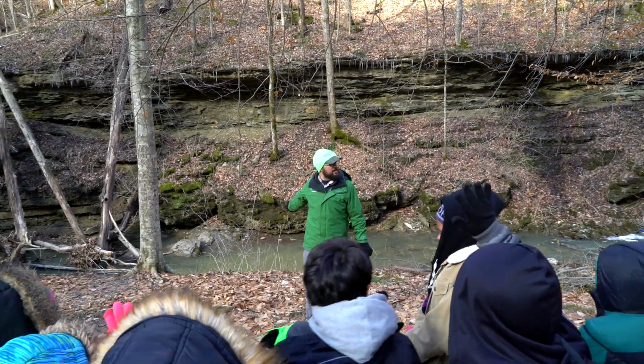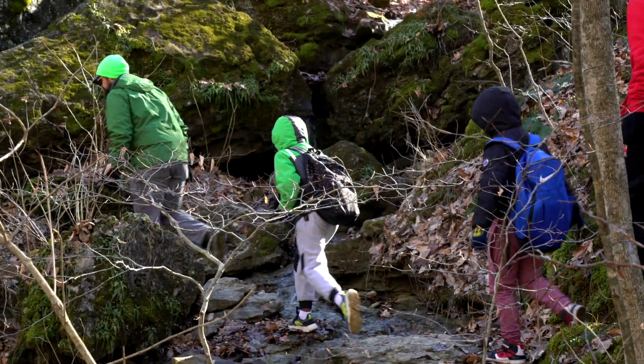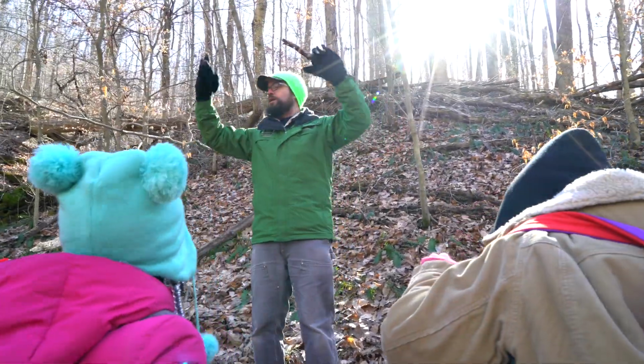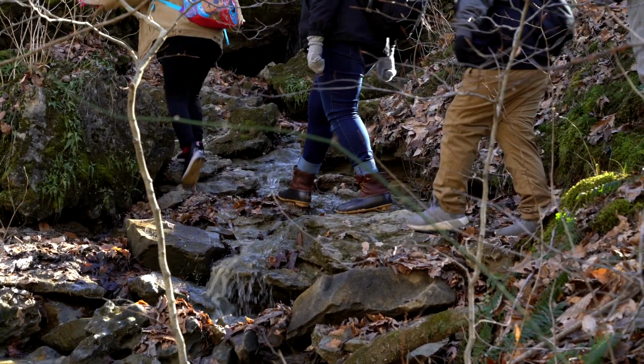First off, they're going to experience what it's like to learn without walls, no ceilings, and no fluorescent light. You're in a classroom that is surrounded by the beauty of nature. Also, it's an opportunity for Bernheim to further its mission to connect people with nature, and this is where that connection happens, in nature's classroom.